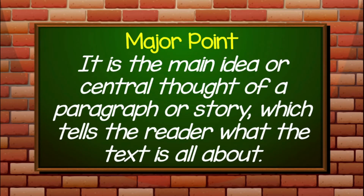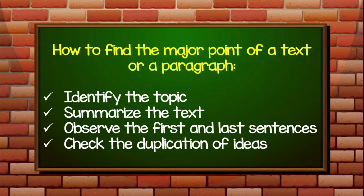So let us talk about first the major point. A major point is the main idea or central thought of a paragraph or story, which tells the reader what the text is all about. How to find the major point of a text or a paragraph? First, identify the topic. Second, summarize the text. Third, observe the first and last sentences because most of the major points can be seen on the first and last sentence. And lastly, check the duplication of ideas.